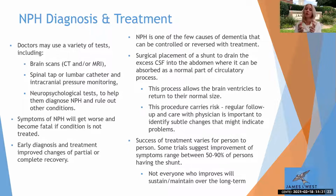So what happens as far as the treatment goes is they will place a shunt into the brain that drains that cerebral spinal fluid into the abdomen, where then it can be absorbed as a normal part of the circulatory process. So normally our cerebral spinal fluid is absorbed and drained, but that shunt's put in to help with that process for persons that have normal pressure hydrocephalus. When that happens, those ventricles that were enlarged can now go back to their normal size, and then those symptoms can alleviate. I will say that procedure does come with high risks.